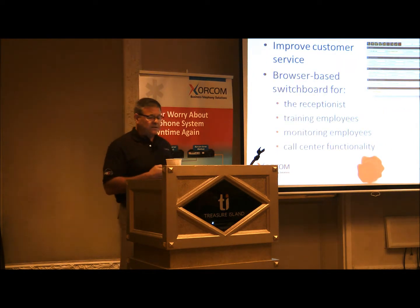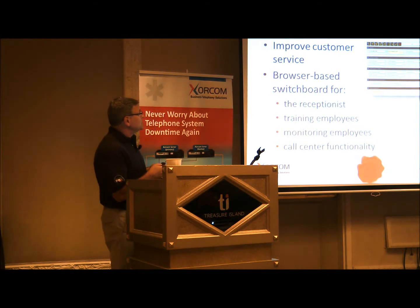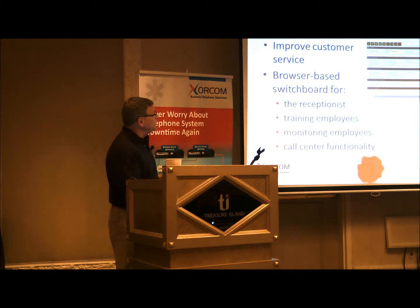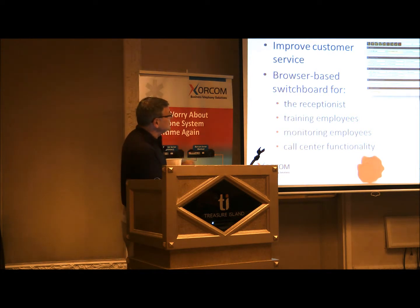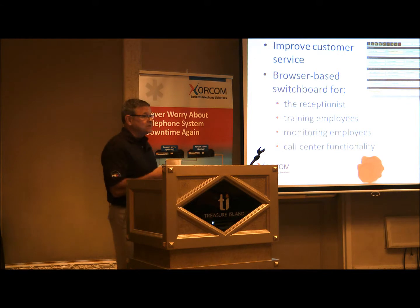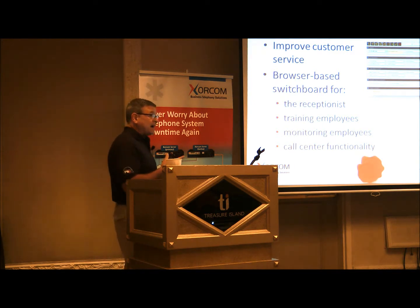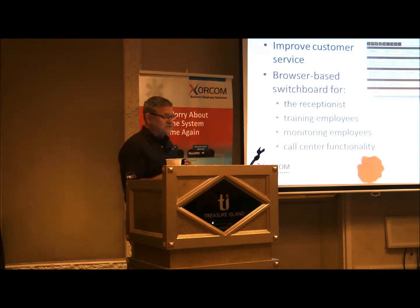I talked about the operator console. I know it's a little bit difficult to see, but it's over here on the right-hand side of the page. You can see that in this area, these are defined user groups, if you will, within an organization. Each of those blocks represents a user or an extension on the system. This user right here and this one, as you can see, color-coded, are active on a call. So from a presence perspective, you can see what's going on within the organization.